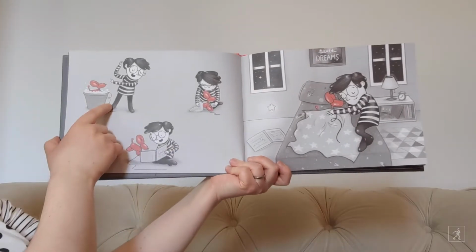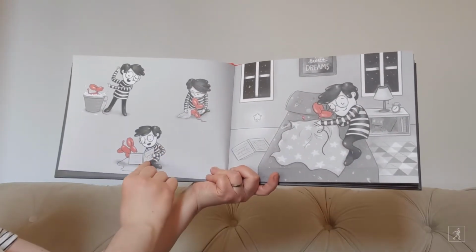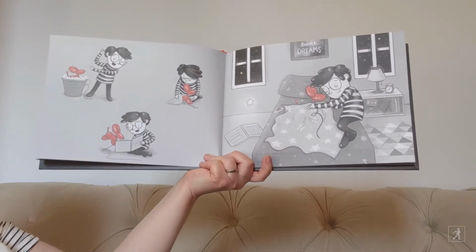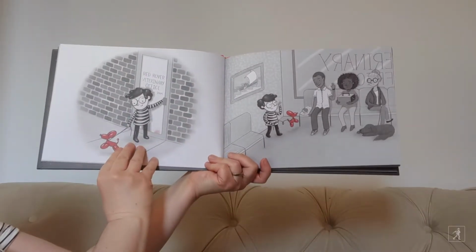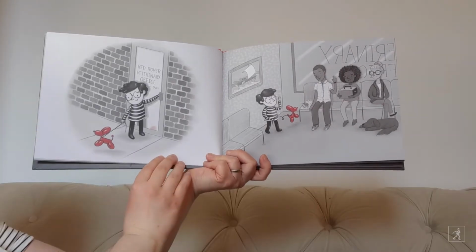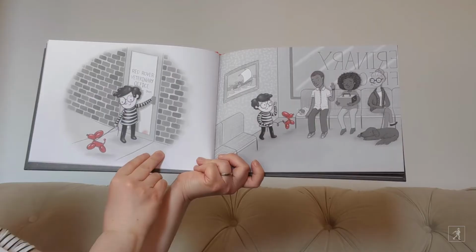The boy gives the dog a bath and dries the dog off, reads it a book, and then they go to sleep. They look very comfy. This boy loves his dog very much. Because the boy wants the dog to be healthy, he takes it to the vet's office, or the veterinarian, which is a kind of animal doctor.